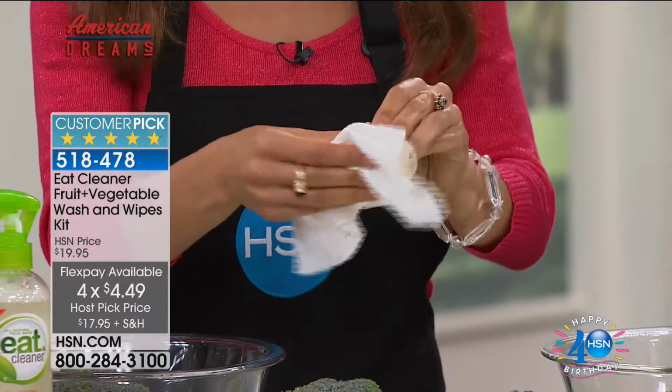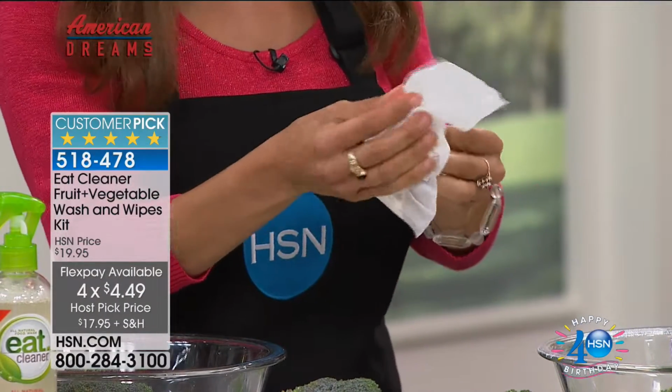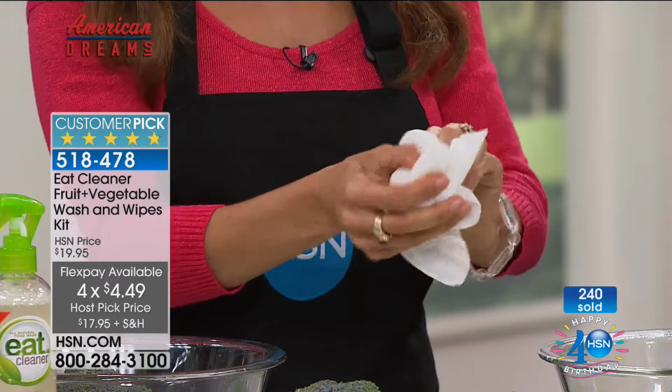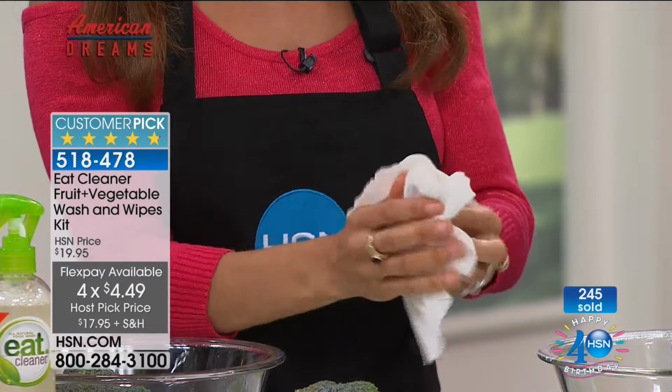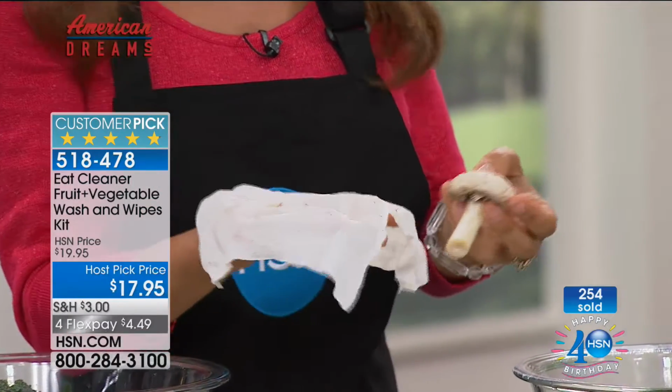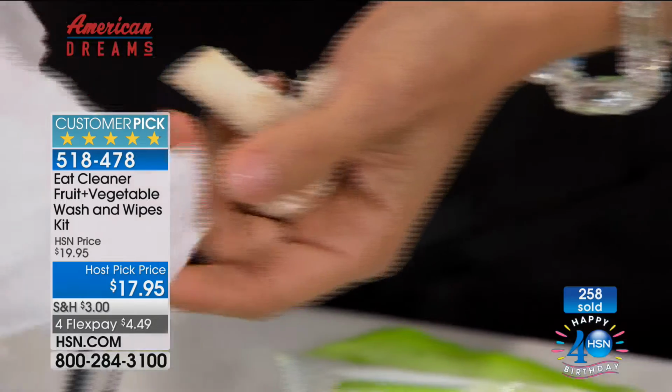And hey, you guys, it's summertime. We're eating tons of fresh produce right now. This is the time to make sure that your produce is safe and clean. It's going to taste better. It's going to last longer. And you cannot clean with water. I mean, what else do we clean with water alone? Nothing. Nothing.